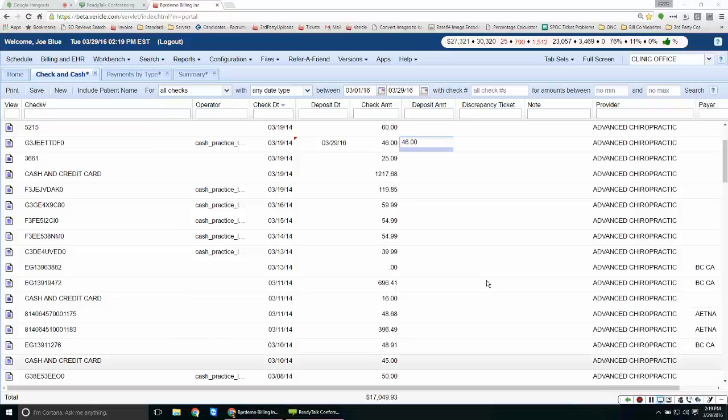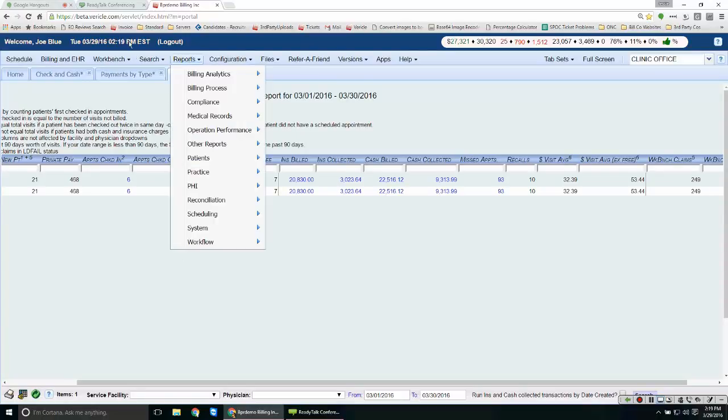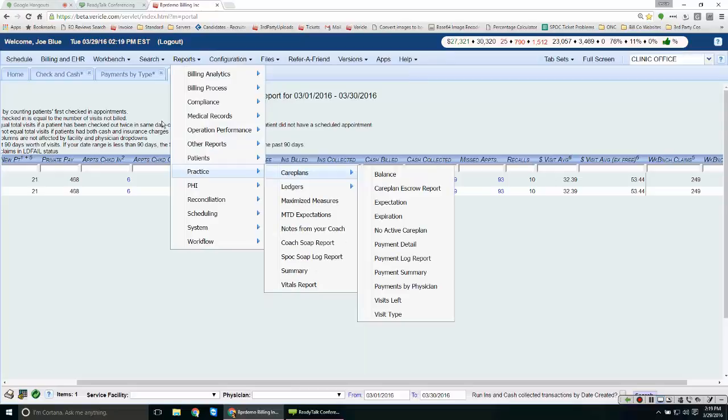So this is a pretty good view, thanks Jess, into what somebody's supposed to do with the money that's coming in. What if the provider wants to take a look at a snapshot of what today looked like? Where would we send them at the end of the day to take a look at what happened for them that day? Well, then what they probably are going to want to take a look at is the summary report. And could you show them how to get to the summary report? Sure. Reports, practice, summary. Perfect.